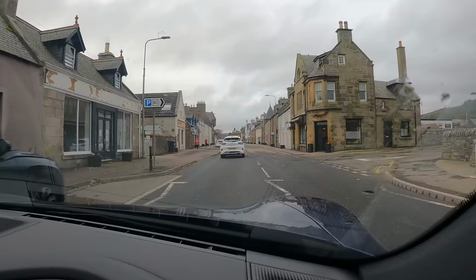And my nose is bleeding like mad. I don't know why, I've no idea. I need to overtake this lorry. I can't at the moment. My nose is just streaming.